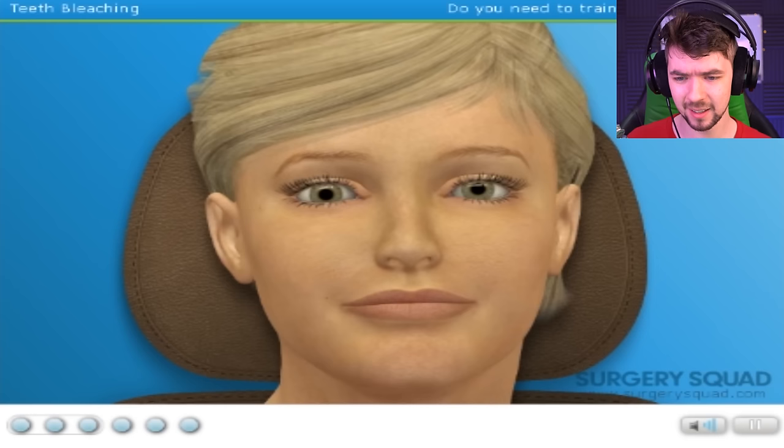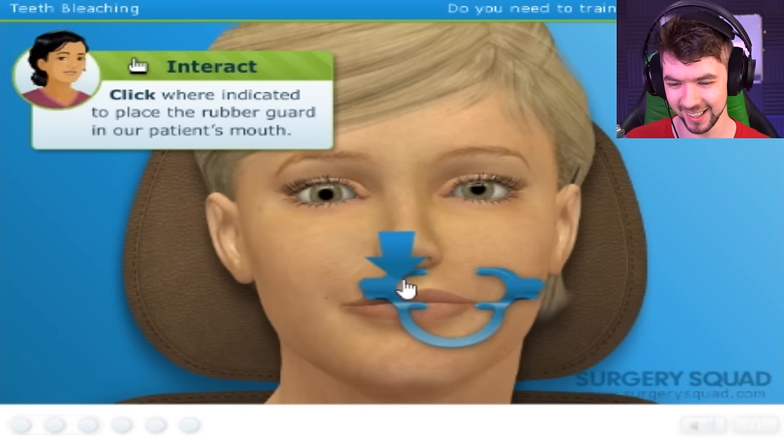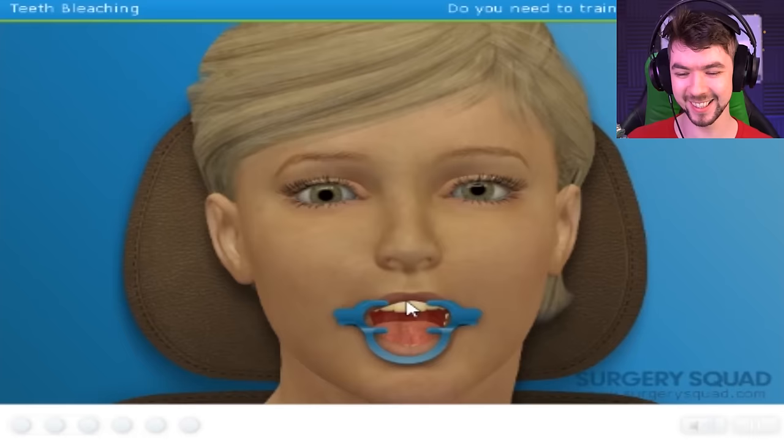First, protect her lips and tongue by covering them with these rubber guards. Protect her lips and tongue by kissing her. Okay. Oh, is this one of the smiley ones?